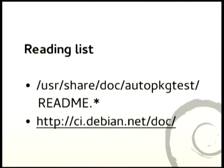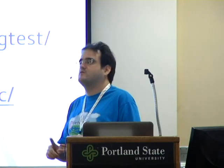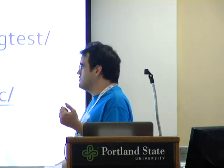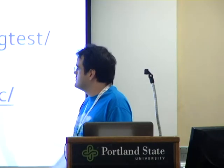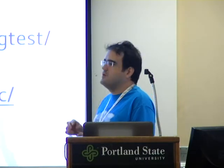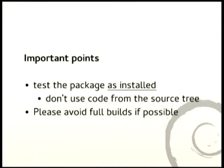So there's a couple of things you can read. Autopkgtest has a lot of README files with documentation on how to specify tests, the actual specification of the test control file format, and all kinds of how to run tests against different types of test beds. You have chroots, you have KVM, you have containers, you have running tests against a system that you use SSH to connect. So there's lots of stuff there. And then there's also the ci.debian.net documentation, which will tell you a small fact in the beginning, then how to reproduce the tests as they run on the DebCI. So that's useful. And then two important points to keep in mind.